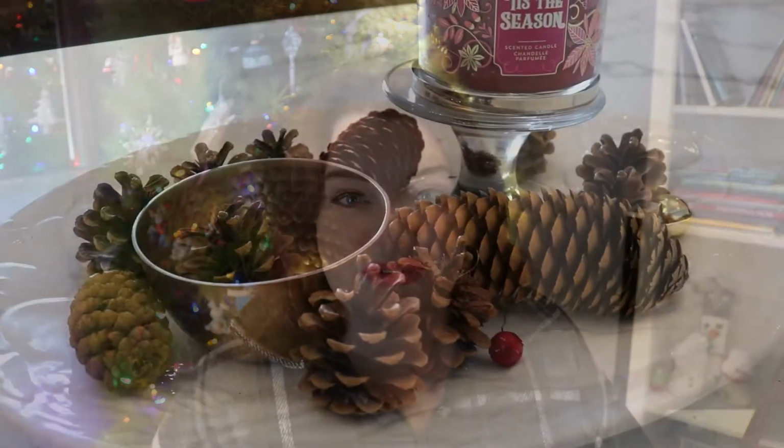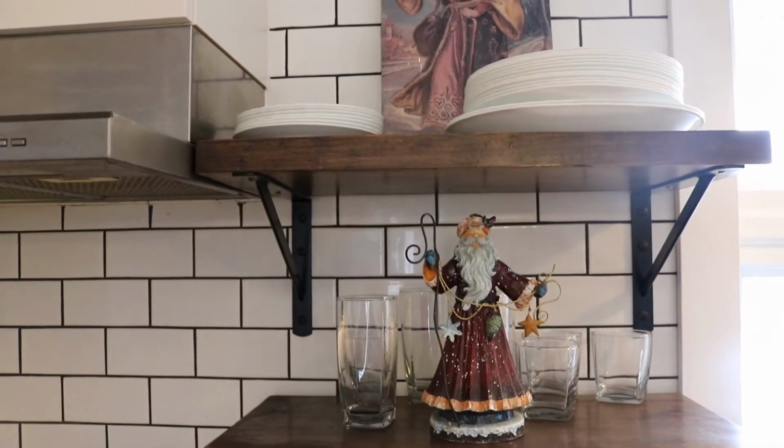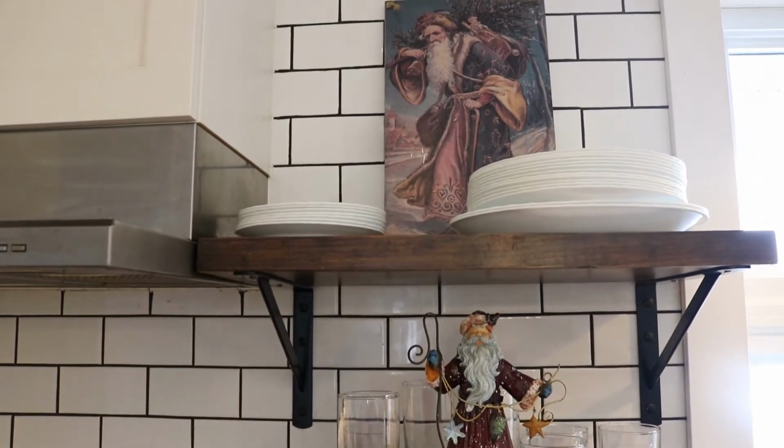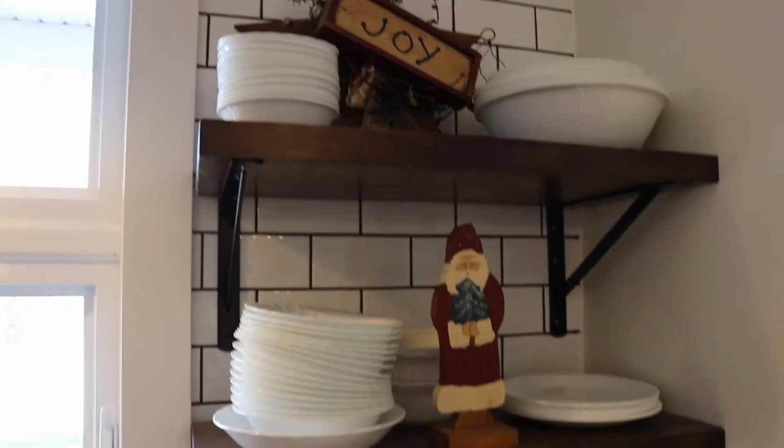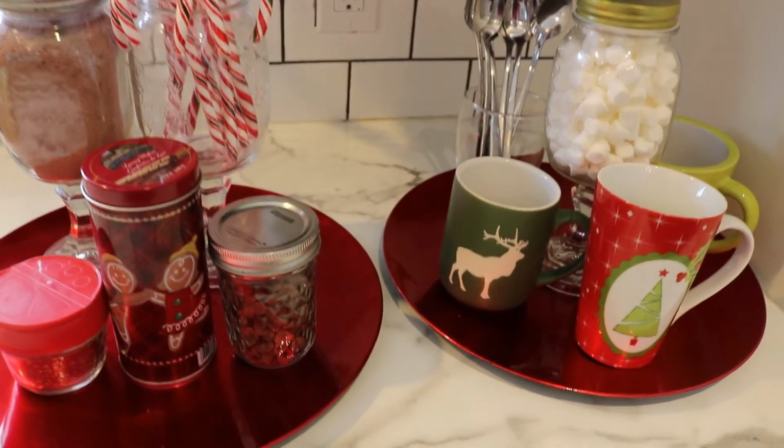I'm planning on doing some Christmas cooking and baking later this afternoon, a Christmas brunch casserole and peanut butter cornflake cookies. So it's just a really nice atmosphere in here. It's simple, it's not overly decorated, but it gives me that hint of joy.